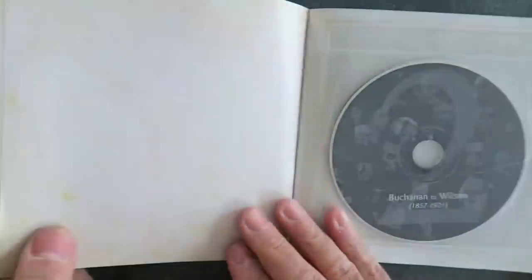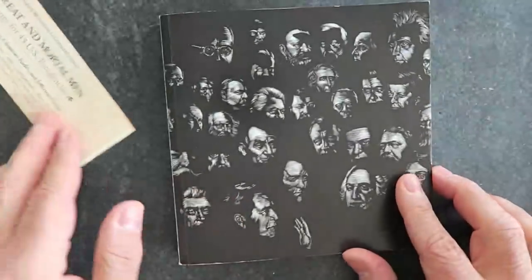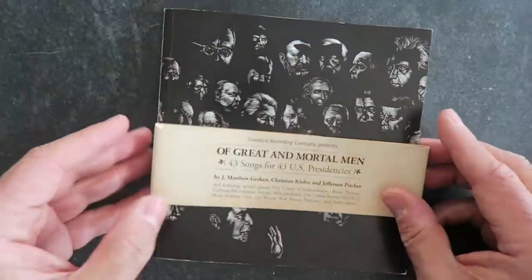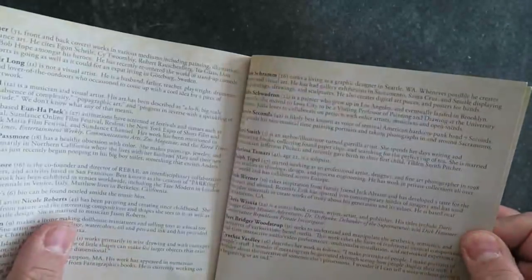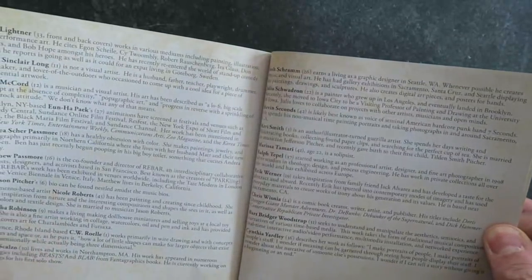That's 2 CDs, in fact. Washington to Pierce, Buchanan to Wilson. Of Great and Mortal Men, it's called. Came with this little sleeve that goes around it. Some of you may know Carrie Smith. This was her husband who made it. Who made this book? I think Carrie's in here. Rama Hughes is. Anyway.